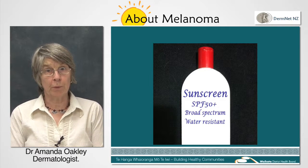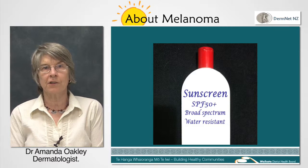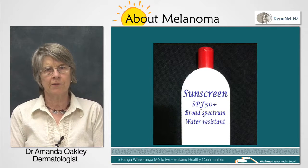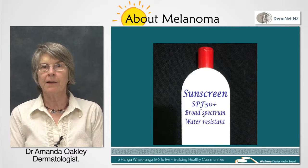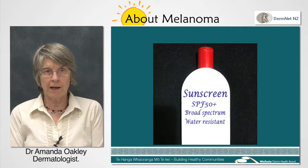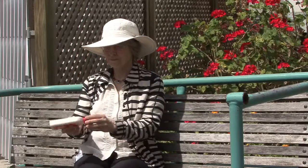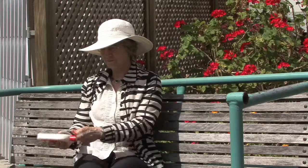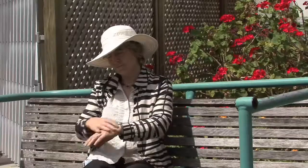Sunscreen's only effective if you apply it correctly. Did you know that an average-sized adult needs about 30 grams? That's 6 teaspoonfuls of sunscreen for adequate cover. That's a teaspoon for each arm, leg, hand, foot, head and neck. So, apply generously to your skin at least 20 minutes before heading outside, and then reapply regularly during the day if you're out for longer.